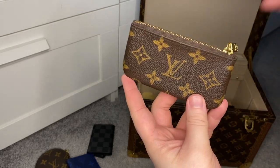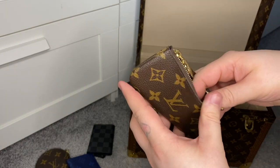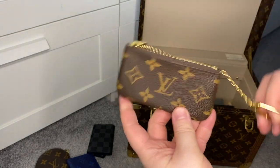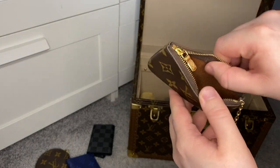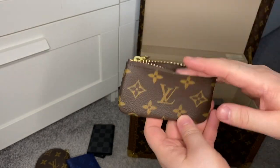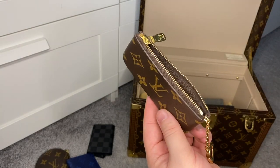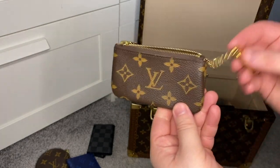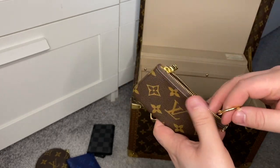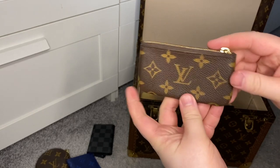But again, these have a really similar layout, so I'm not going to bore you with the ins and outs of all of it, but it is basically just one little dark pouch and I keep my cards. So if I'm nipping out to the shop quickly or if I just don't want to carry anything bulky, these are great alternatives. You can put your car key in, cash, cards, and it's great.